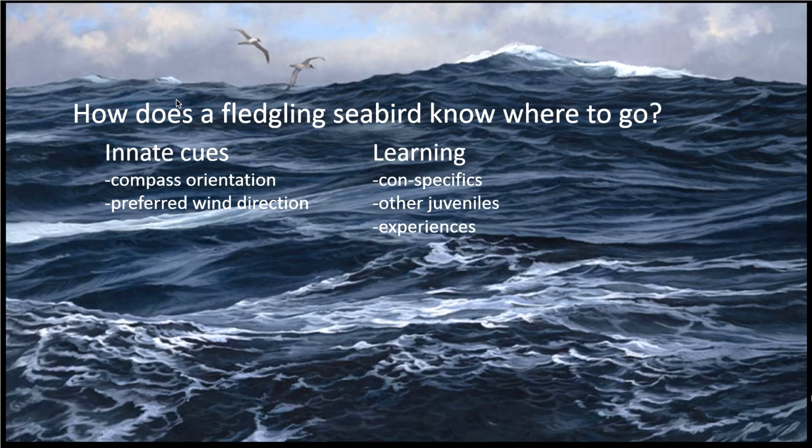So you might see other albatrosses heading in a certain direction, other juveniles fledging at the same time, you could follow those. And you can learn through experience. So if you find prey or you smell a prey and that was a good experience, you had a good meal, you might look for that cue again and find your way across the ocean.